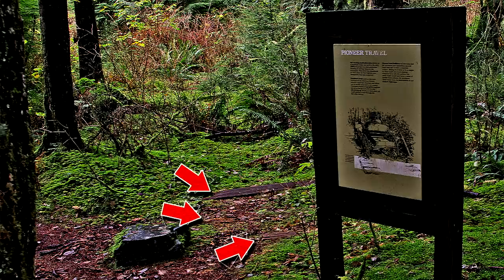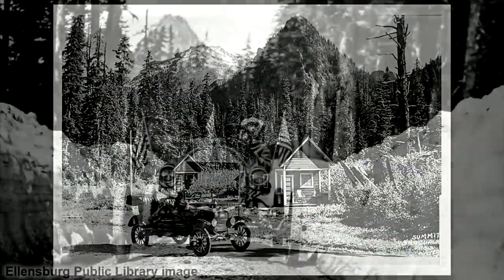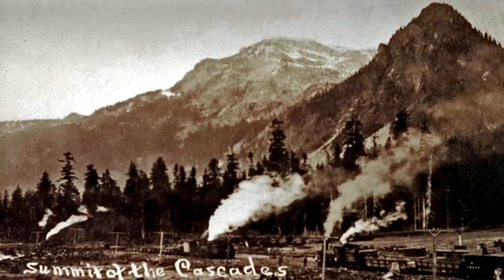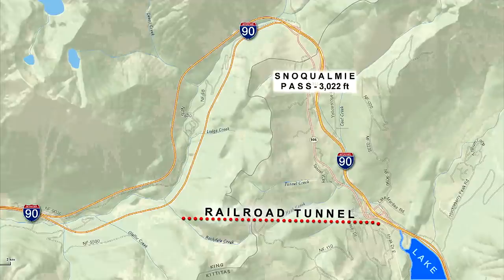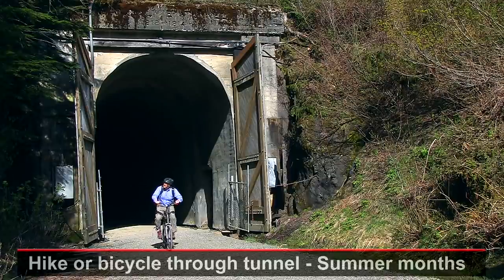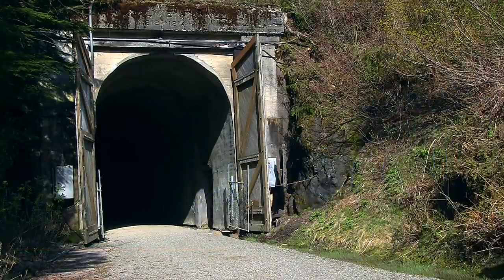And then in the first two decades of the 20th century, a new era came to Snoqualmie Pass. The very first automobiles somehow got through on the rough, primitive wagon road. The Milwaukee Railroad completed a line over the pass, and then an impressive new 2-mile tunnel through the ridge opened in 1914, which cut off 4 miles of track and a steep climb for the trains. Reliable year-round travel over the Cascades was now a reality by rail.